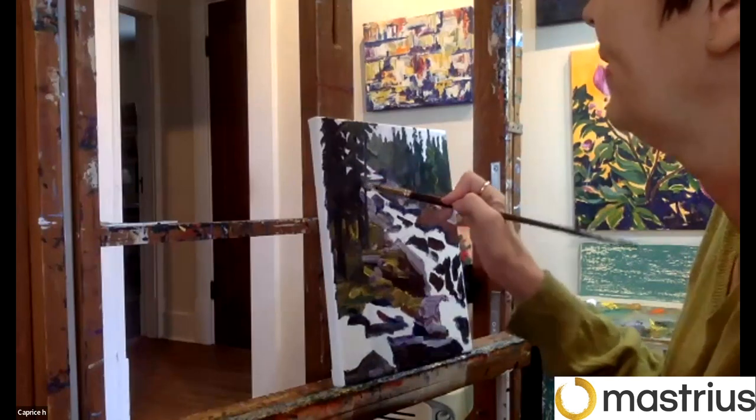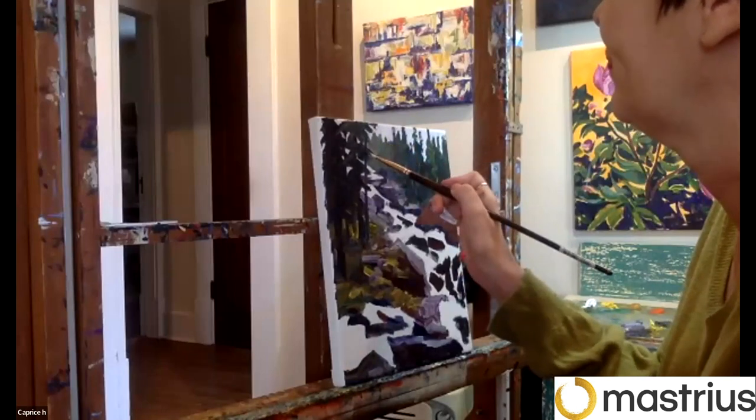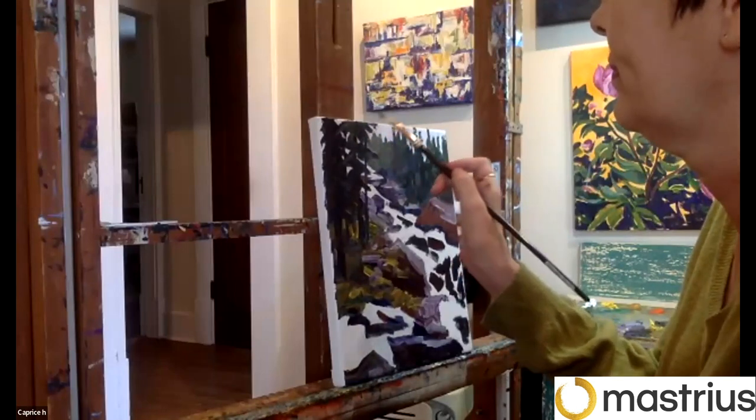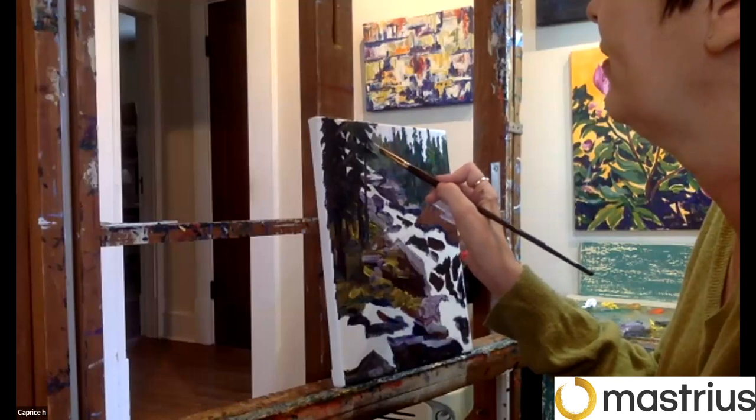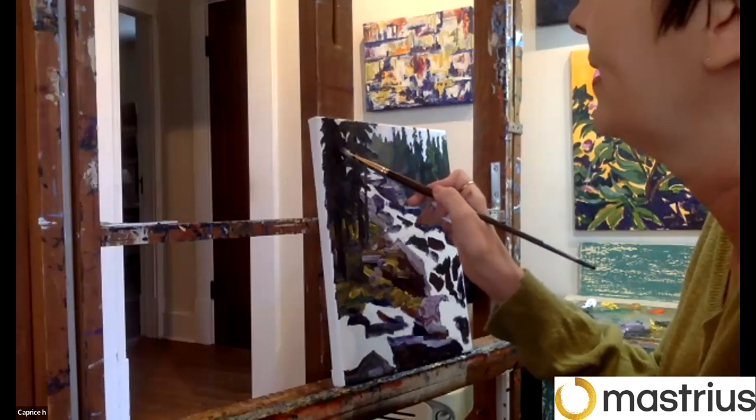And you also want to vary your brush strokes. I've got some that are long, some that are short, some that are thick, some that are thin.